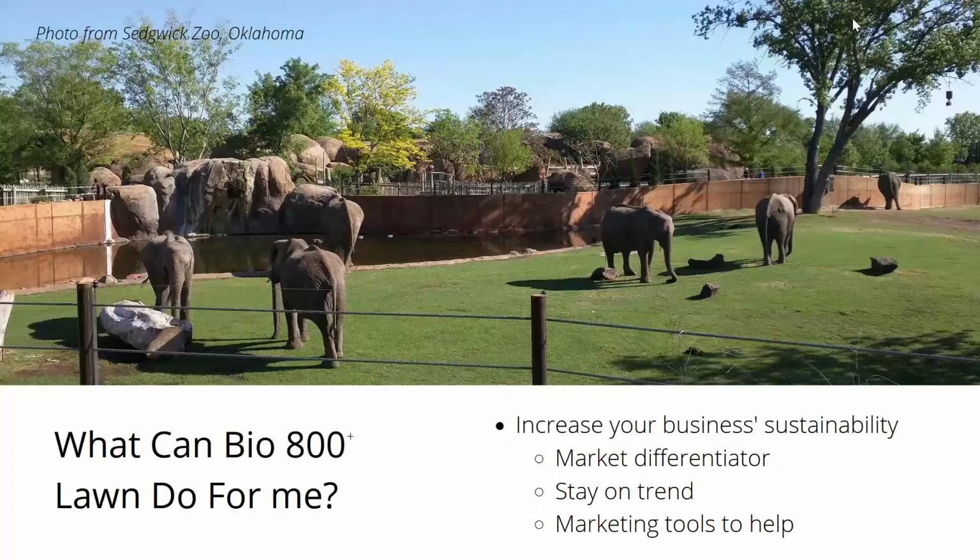When we compare Bio 800 lawn and Bio 800 tree and shrub, tree and shrub is typically used within landscapes. If you're doing the program with Bio 800 tree and shrub, say you have a tree and shrub program for your customers, you typically don't need fertilizer. You're not trying to get these plants to grow at a faster rate. You're trying to make it so they grow at their normal rate and that they're healthy. Well, if you're trying to achieve plant health and not a specific color like we are on lawns, then focusing on the soil is totally the way to go.